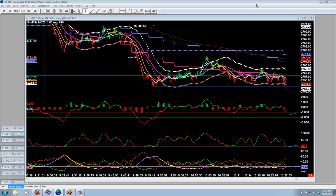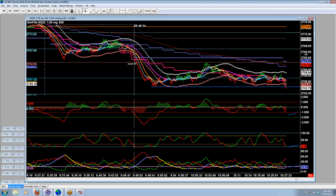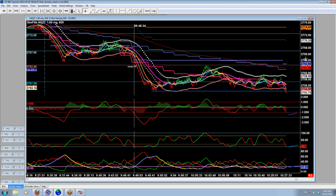And as always, I'm going to focus on the NQ for the video. You can apply these setups to any instrument that you like to trade. If it's the ES, if it's the Russell, I like the Russell as well. If it's CL, if it's GC, if it's natural gas, whatever it is, just spend some time testing it.